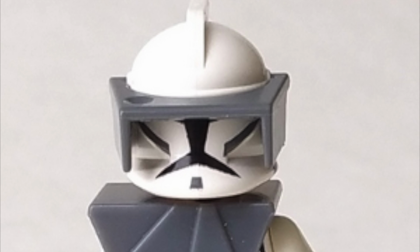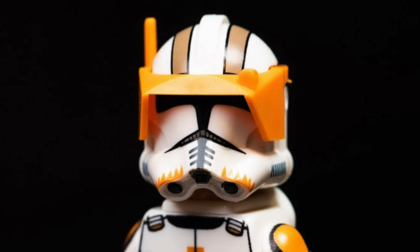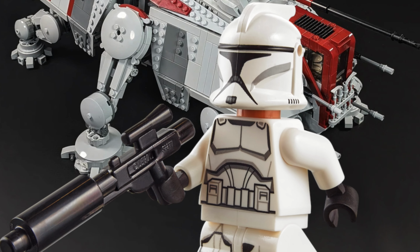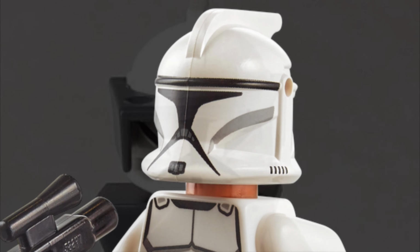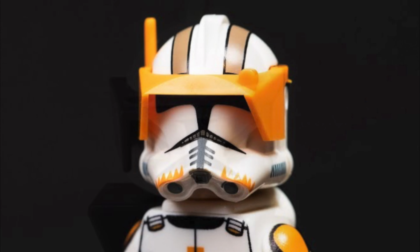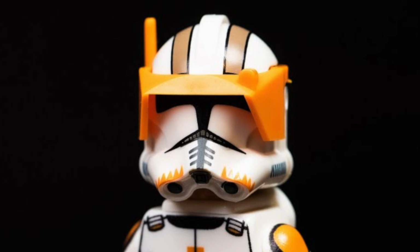So the Phase 2 Cody will not have a specially molded helmet with the visor dual molded on there. It will be like a second piece that you clip on to the helmet. So it's going to be similar to what we have with the Phase 1 helmets, where you have the holes on the sides for the accessories, the antennas, the visors, other things like that. So that's pretty cool to see.